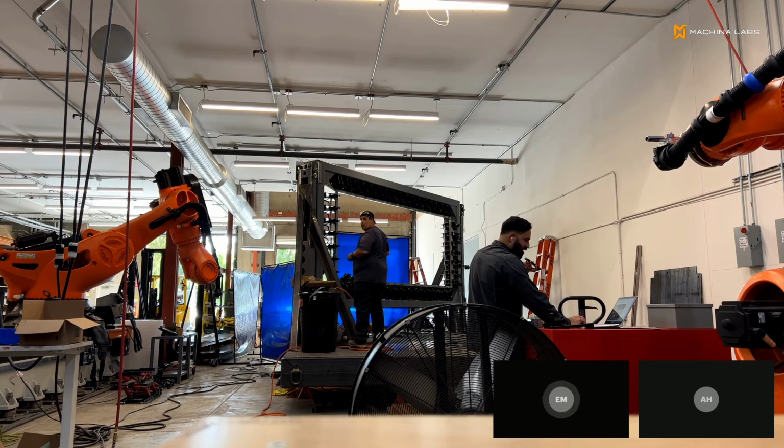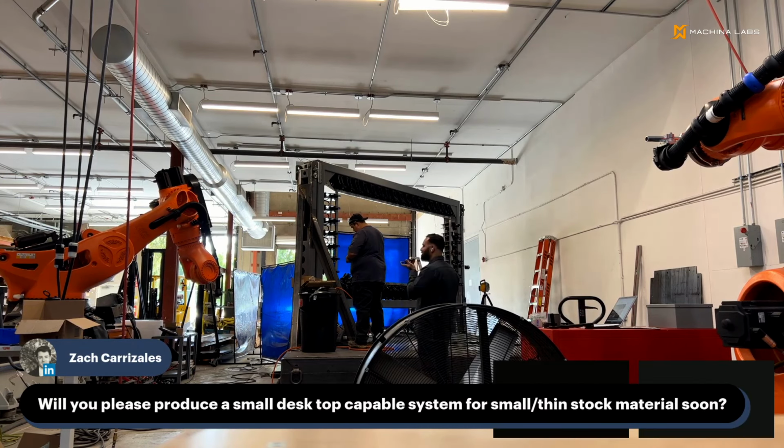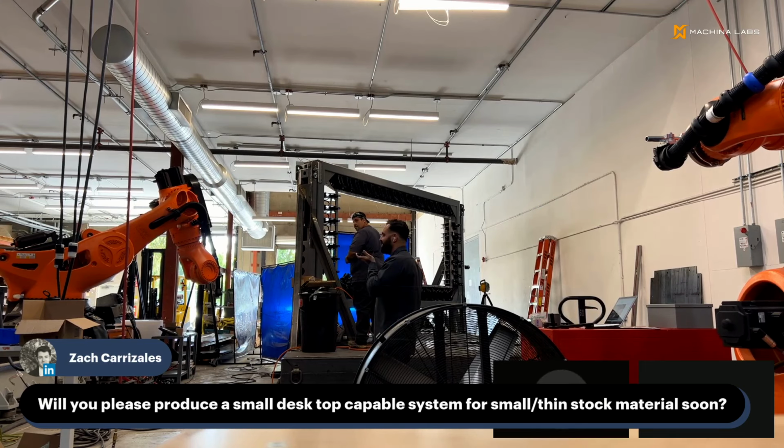Good question around the smaller cell, a desktop capable system. It's an interesting thought. Yeah, maybe in the future. I think it limits your forming capability in terms of force if you go with the smaller robots. So it also needs to down gauge in terms of sheets.